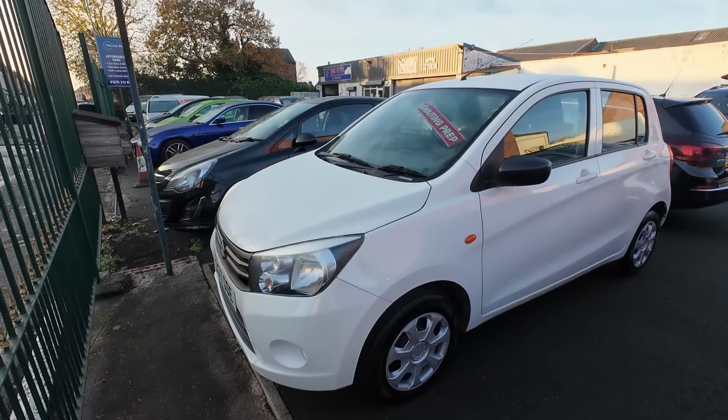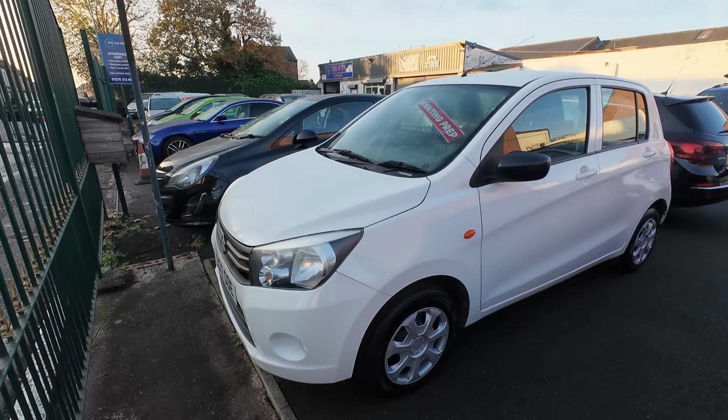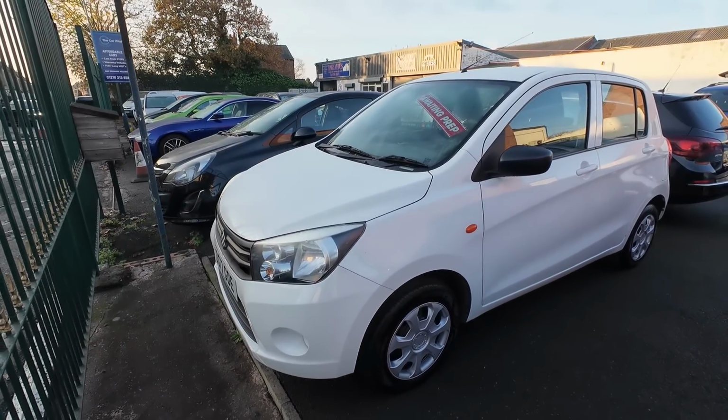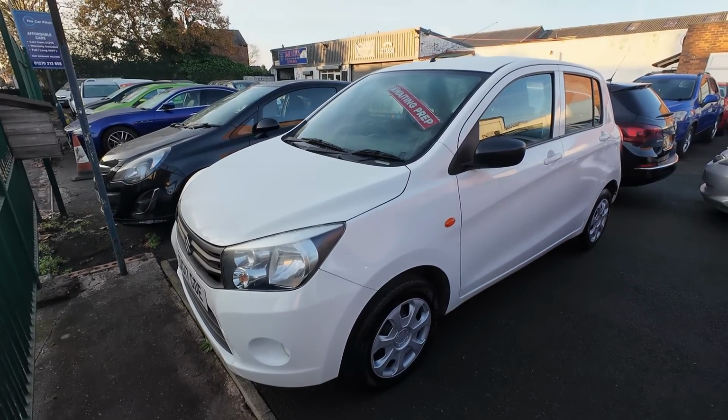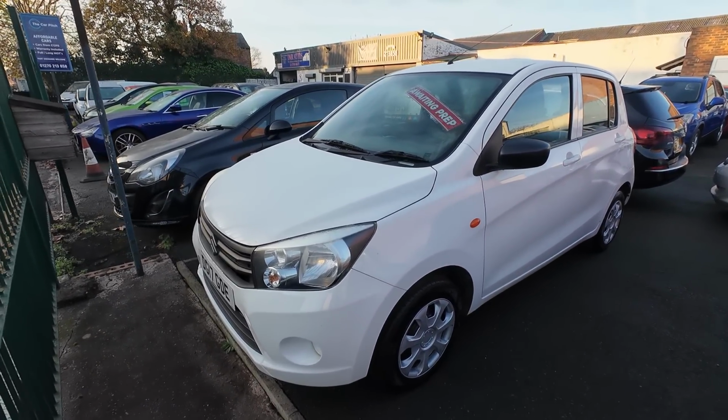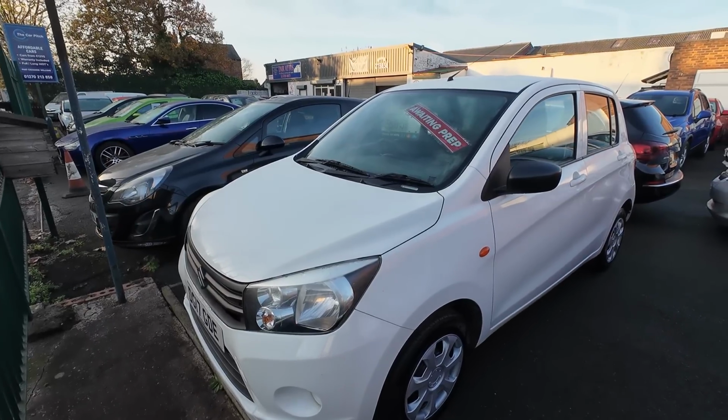A couple of cars that seem to be getting a lot of interest, and again I'm surprised haven't sold, are the little Suzuki Celerio, which, in fairness, has only gone on sale last week, but we've had a lot of people stop and look at it, mainly because of the price, because it's a 17 plate and it's only up for $38.95.